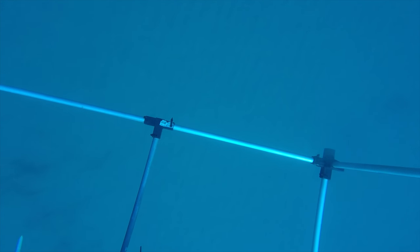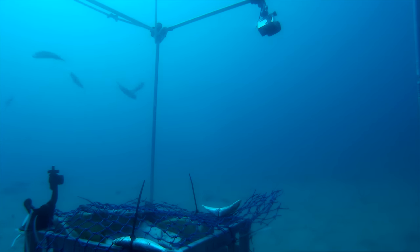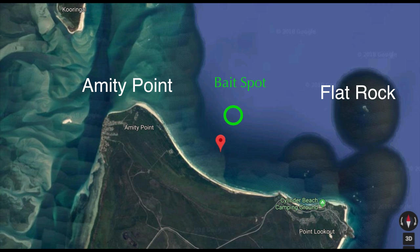We're going to look at three new locations today with the fish frame. The first of which is a bait spot, and it's located about halfway between Amity Point and Flat Rock.